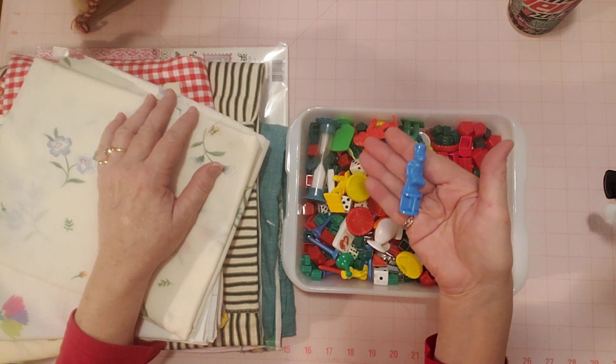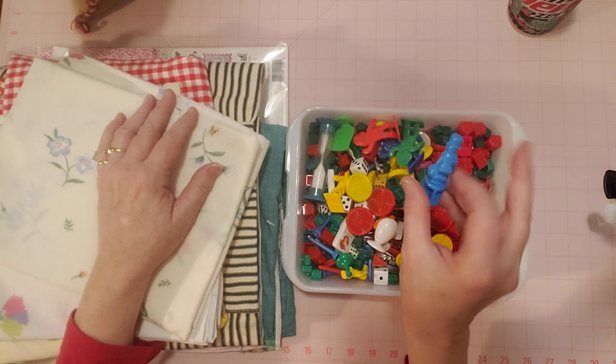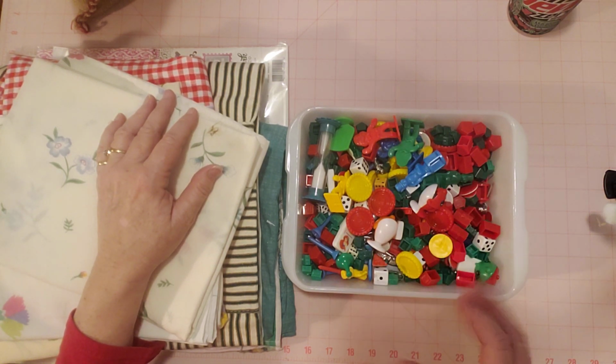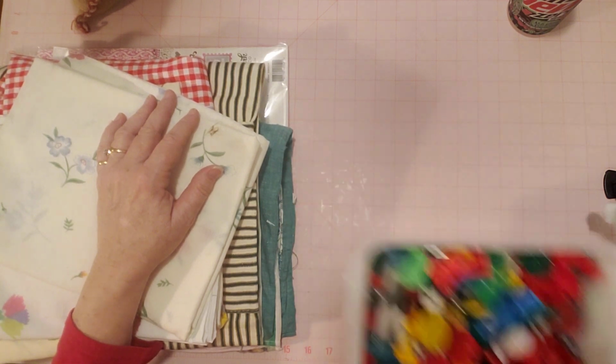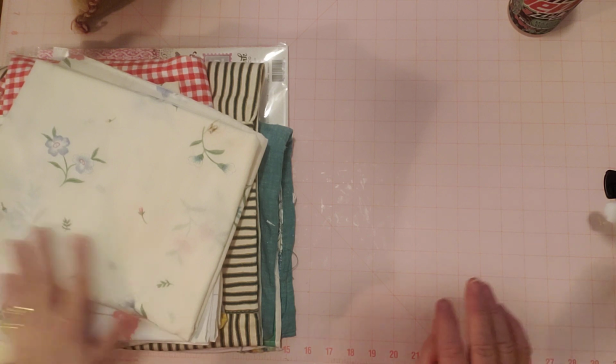And also I'm sharing them in my shop. This is a game piece. I don't know what game it's from. Maybe you recognize it, but I just like all the colors, and I think it would be fun to make something with those. So I'm collecting some for myself, and I have some in my shop.